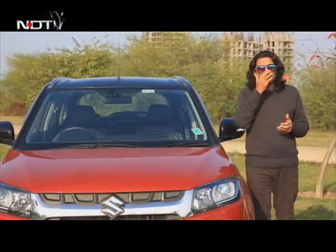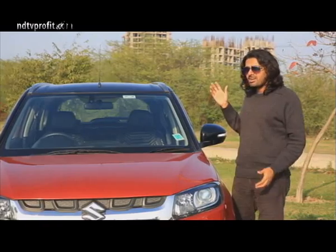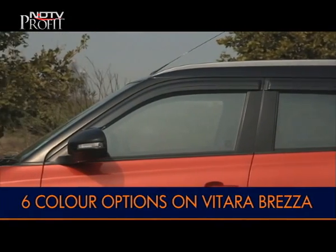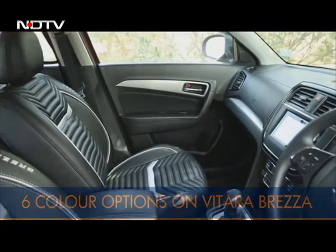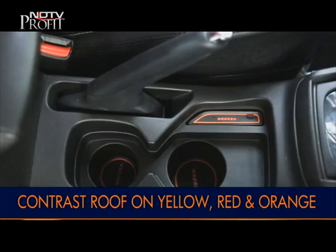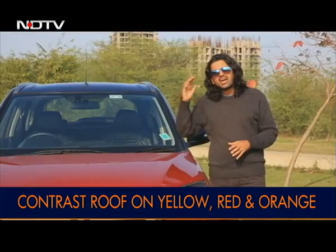Right from word go, you had customization options, you had black roof on some colors, you had the white on some colors, and of course a whole host of other things that you could do with iCreate, decals and a whole bunch of stuff on the inside. That's what keeps the appeal of this car sky high.